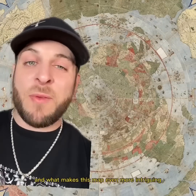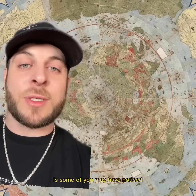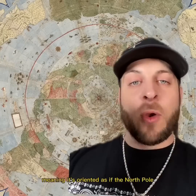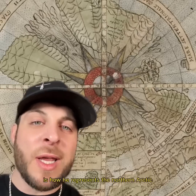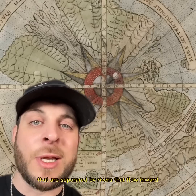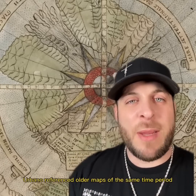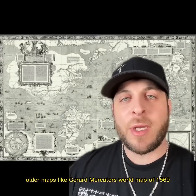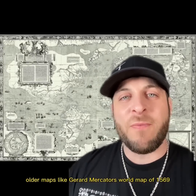And what makes this map even more intriguing is some of you may have noticed it has a north polar azimuthal direction, meaning it's oriented as if the North Pole is located in the center of it, rather than the top of it. What's even more fascinating about this is how he represents the northern Arctic as 4 islands that are separated by rivers that flow inward. Most likely, Urbano referenced older maps of the same time period when representing the Arctic. Older maps like Gerard Mercator's World Map of 1569.